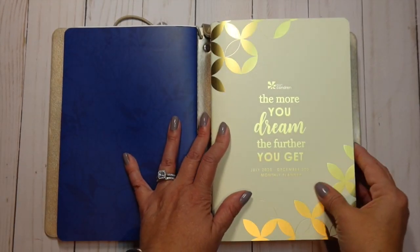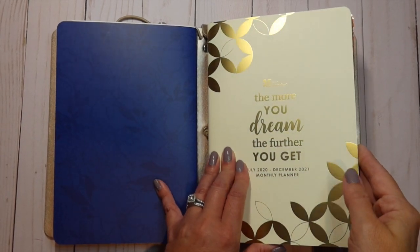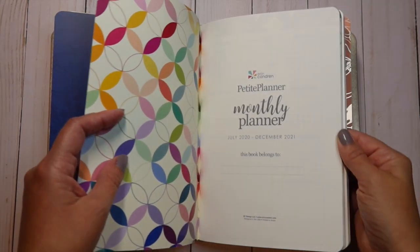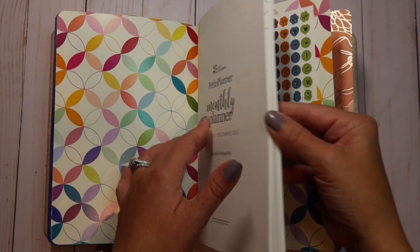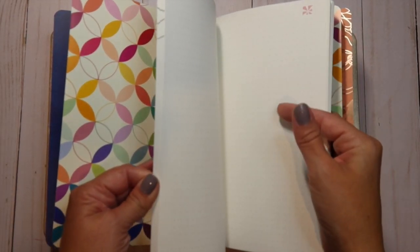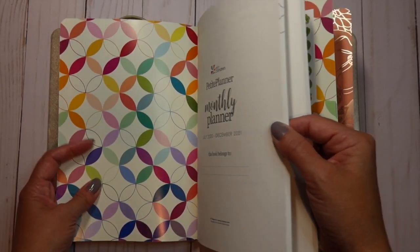The next one that she has in here is the 18-month planner. This is the month at a glance, as well as notes pages. So it goes from July of 2020 to December of 2021. Now her wedding will be in June, but this is obviously something that she can keep till afterwards as well. It doesn't have to be specifically only wedding related.